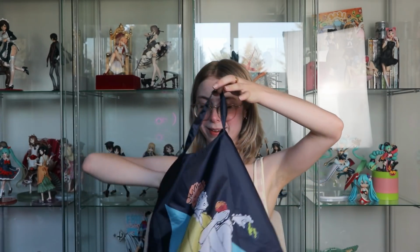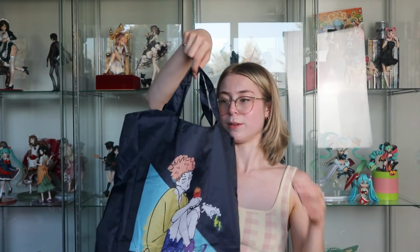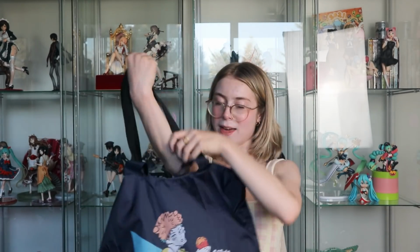tote bag. So I want to get into rock climbing, bouldering, so I picked up some climbing shoes, and I thought I could just bring my little weeb bag with me down to the gym. So yeah, I've got this cute little bag just to hold my gym clothes in. And it has longer straps and shorter straps, and it actually folds into a little pouch that says Jujutsu Kaisen on it. So I think it's really cute, and I'm vibing with it, even if it does have the weird writing on it. I think it's a vibe. I like it. I like it a lot.